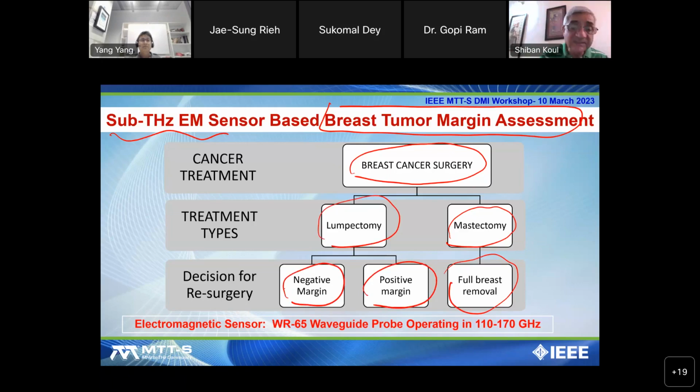If the margins come out negative, that means the surgeon has done the surgery successfully and there's no need to do resurgery. But he doesn't know whether the margin is positive or negative. If the margin is positive, then after some time you'll have to do surgery again. Typically it takes 14-15 days. It's a very, very painful process. So using the sub-terahertz sensor-based approach, we can use again the WR65 waveguide probe in 110 to 170 gigahertz to find out these margins, and help the surgeon to remove the tumor exactly.